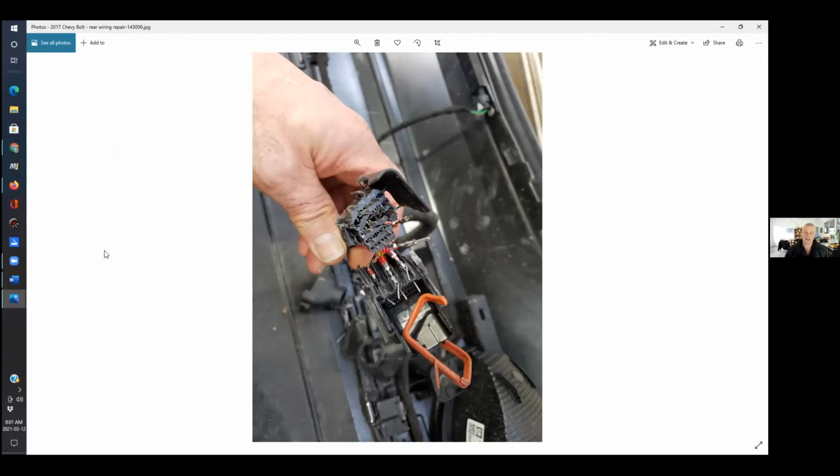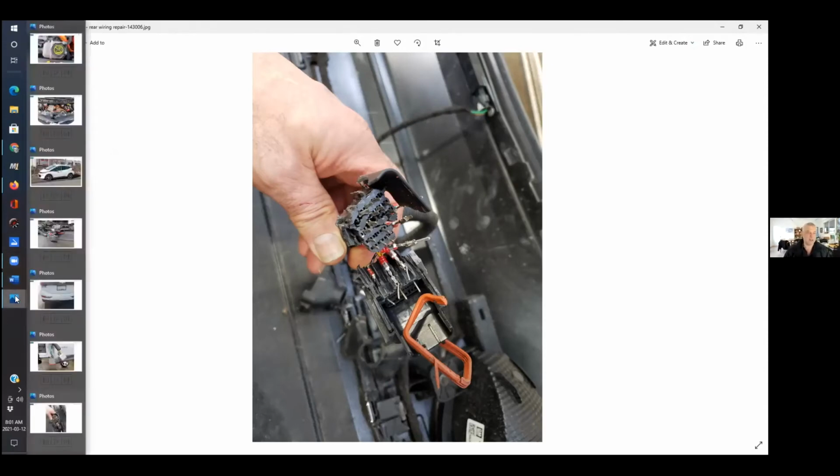Or did it somehow, when it hit, pull the thing apart in a sort of two-part process of creasing in, pulling the wiring connector apart and crushing it? It's kind of hard to know. Nonetheless, it was broken. So a bit of crappy luck for the owners of this vehicle, is what I can say.